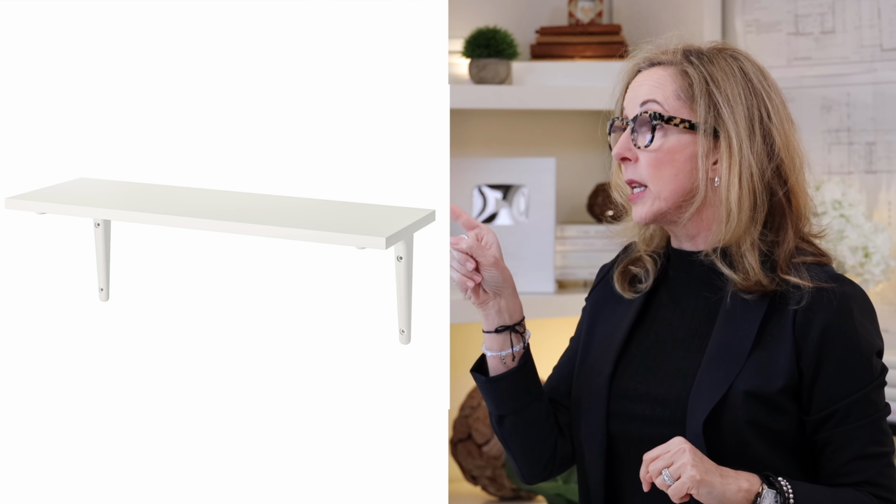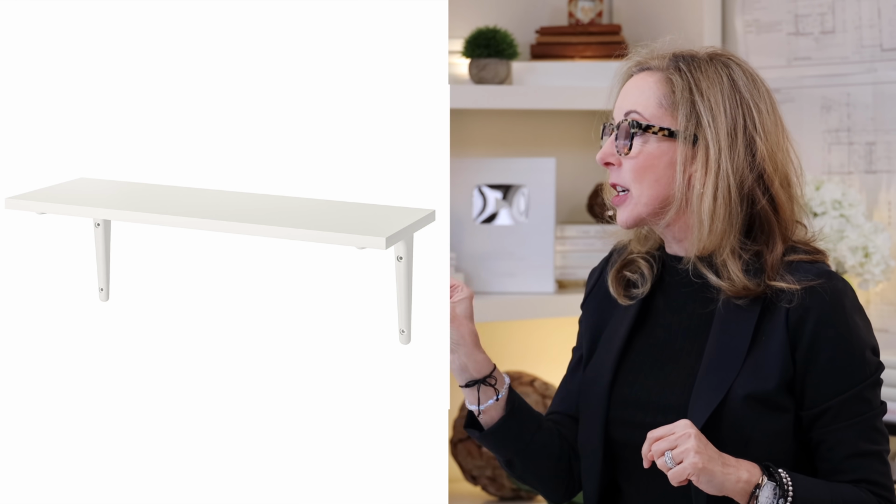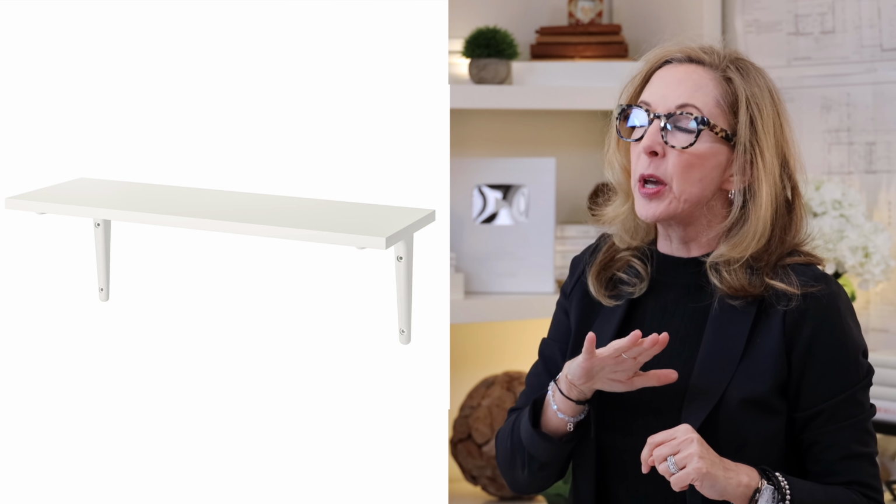Now next, we love IKEA's storage options. They've got tons of stuff, right? And you can hack the heck out of anything. But when you're looking for open shelving, you want to skip this guy. Oh, it's so ugly with the ugly brackets that come down like that. Lots of other better options.